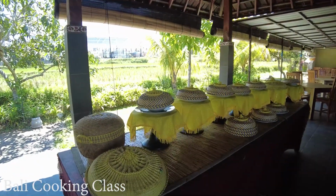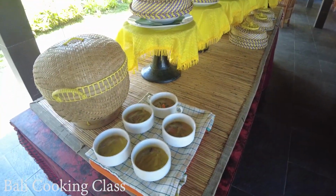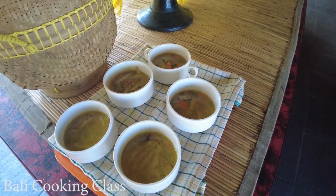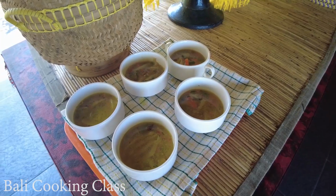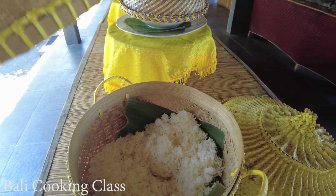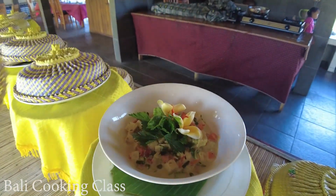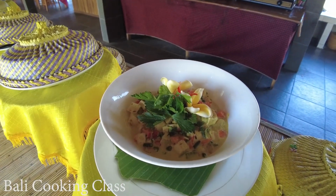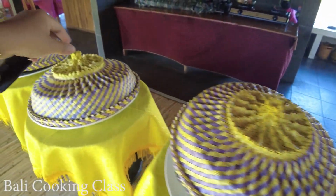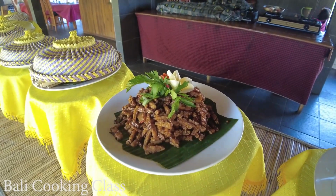Okay, so this is what they have cooked. So let's see what they have here. From here, this is the soup. They have vegetable, balanced spices, of course, carrot, mushrooms, and etc. And here they have white rice. And here, what is this? Wow, it's tofu curry with some soybean cake as well. Looks nice, isn't it? And here they have sweet and sour soybean cake.